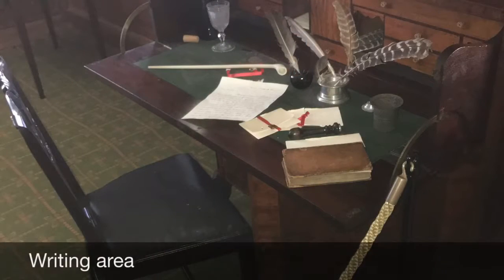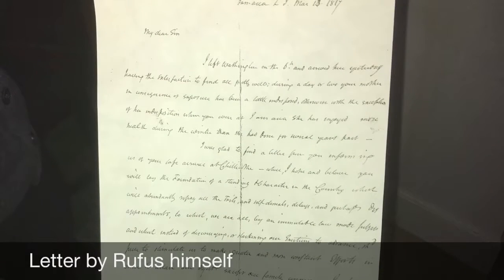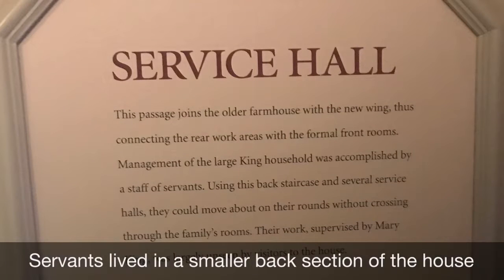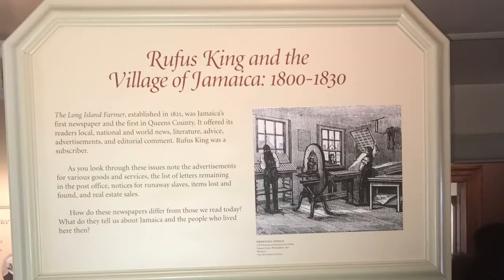King's library was his favorite place in the house, but unfortunately it was also the coldest, so he had this foot warmer installed to keep himself warm on cold nights. Service hall is where the servants passed through to reach the main part of the house. All servants were paid because King did not believe in slavery. All following images are facts that the museum workers put up in place of service hall.